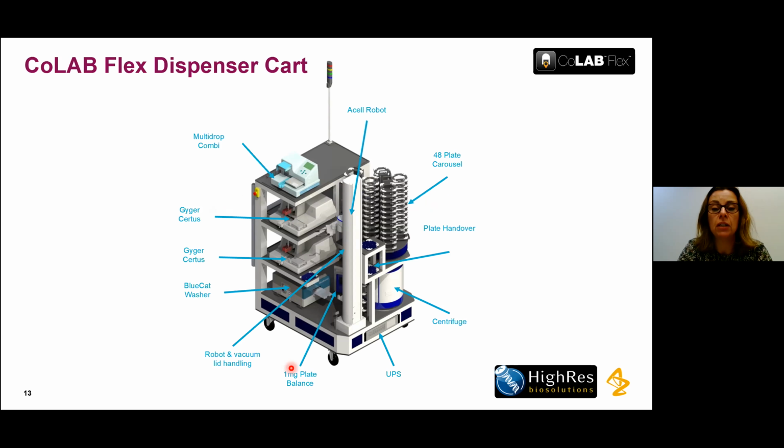But just to show here, this is a dispenser cart where we've got a central precise A-cell robot sitting on the base of a cart, which is on wheels, so it's modular and can be moved around the lab very easily. It's got a UPS, so you don't need to power everything down as you move the cart around.